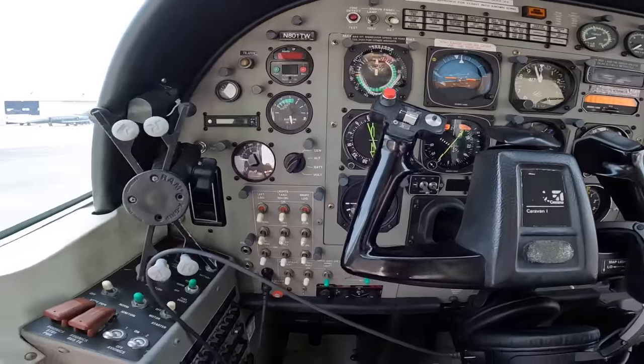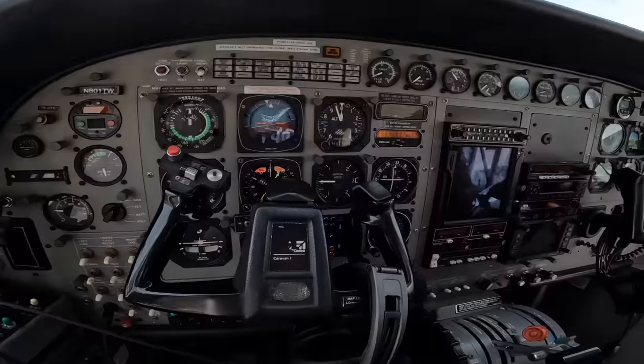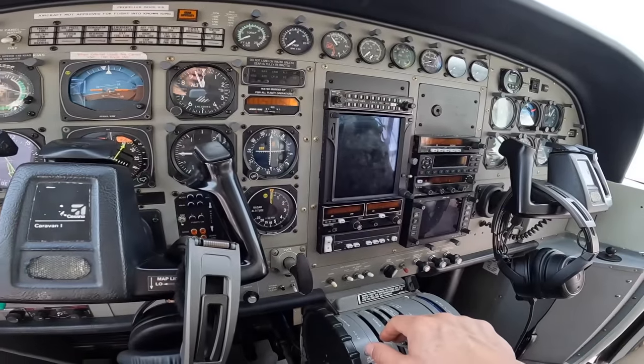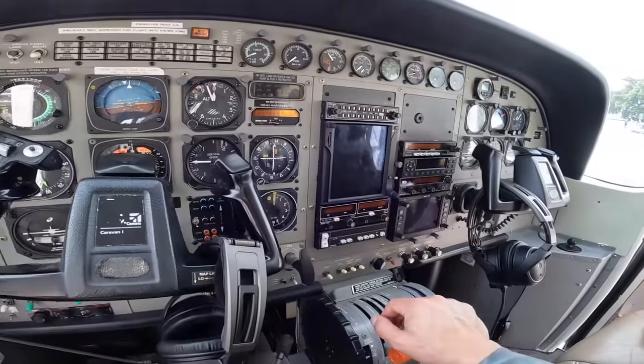It's a crazy climb to get up in this sucker, but let's do a cockpit tour real quick. All right, so in the Caravan, we've just got a standard six pack in here. Don't really need anything fancy. We do have the Garmin setup in here. If Avidyne wants to send me something else to put in there, that'd be rad.